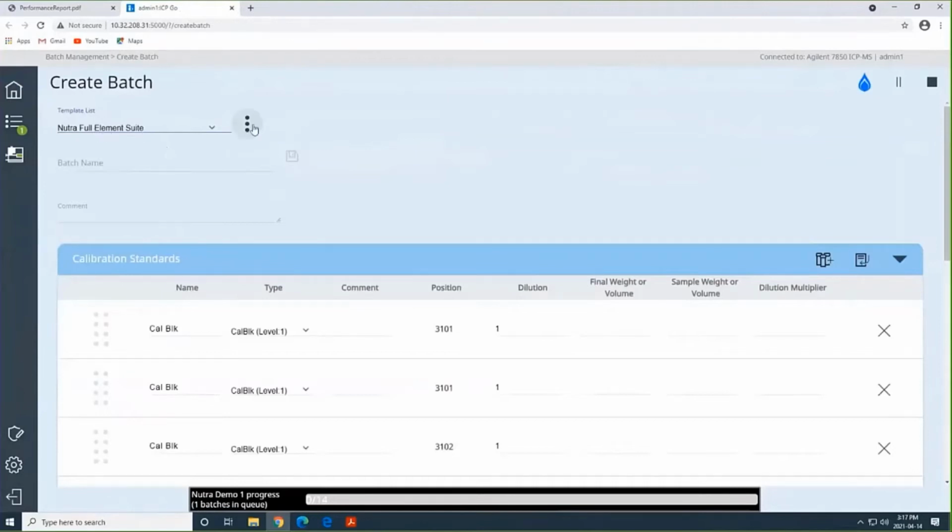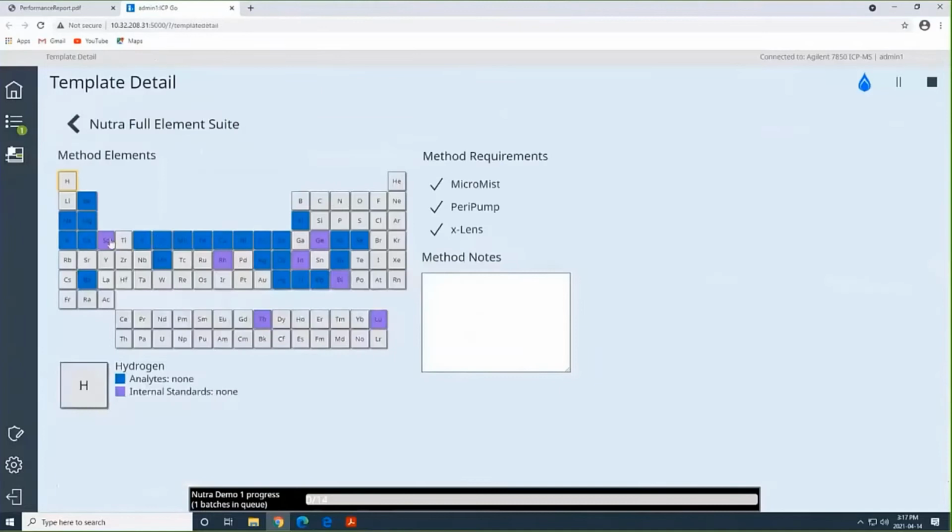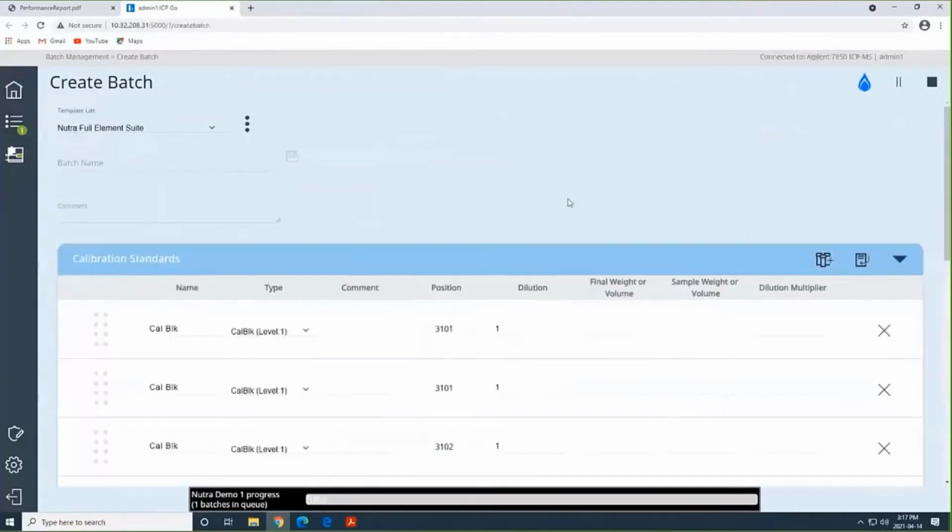So I want to double check and make sure, hey, are these the right elements for the samples that I want to run? I can look at the periodic table, and at a glance, I can tell that everything that's in blue here, those are my analytes, and everything in purple, those are my internal standards. So I can confirm, yep, this is the analysis that I want to do today. I'm going to go on ahead and go back.